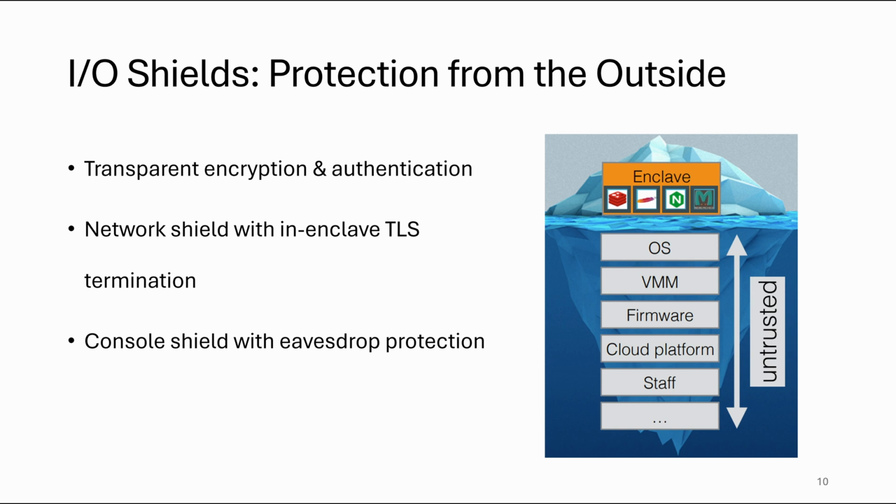Then you have the network shield, which uses in-enclave TLS termination and secure connections within the enclave to prevent some sort of plain text exposure. Now I keep tossing this word transparent around. What does that mean? Well, that means that there's no need for any sort of external proxies or policies. All the network and all the I/O is secured directly by SCONE. But anyway, with regards to the network shield, the end result is that all network data is both encrypted and authenticated directly by SCONE.